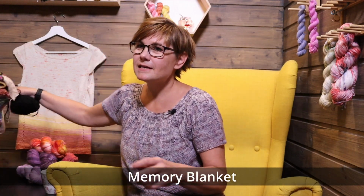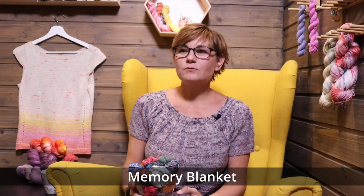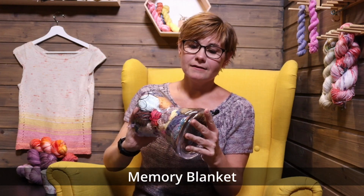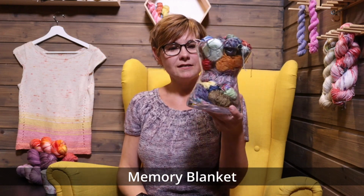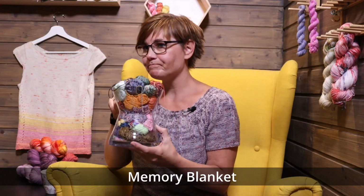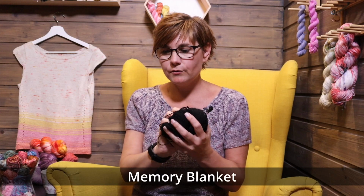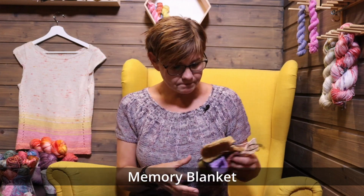But here it is. It's a big vase with a lot of scraps. It's sock yarn. It's so full. So it's a lot of scraps to make a big memory blanket. And I use this Drops Flora to connect my squares.